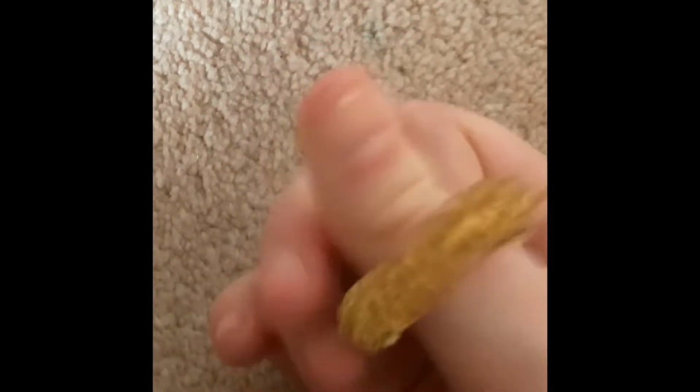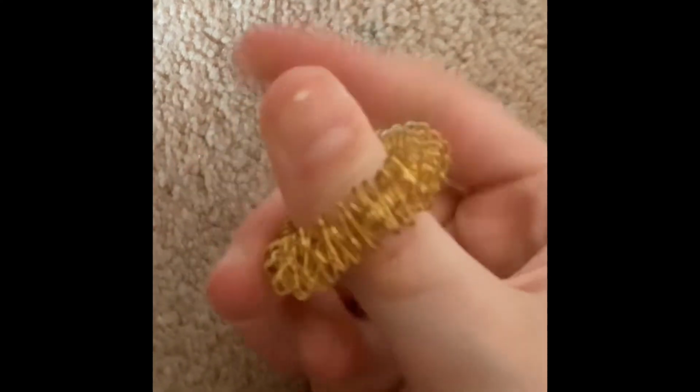Moving on, we have an acupressure ring. I think that it's really smooth and it is very good for the ER room because it is tiny and it's not really big, so it won't take up much of your desk space.